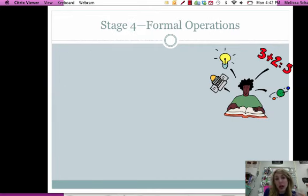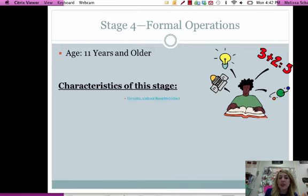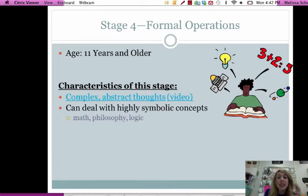So the last stage, this is from 11, 12, 13, and up, for the rest of our life. So obviously the goal is to get to formal operational. And the idea here is that you have complex, abstract thoughts. You're able to think about the world, what would happen if this or that happened. You can think about discrimination and prejudice and racism. You can do imaginary numbers and math, algebra, all these kinds of things. Highly symbolic concepts: philosophy, logic, things that before that you may not have been able to digest and think about.